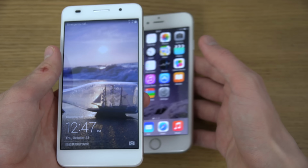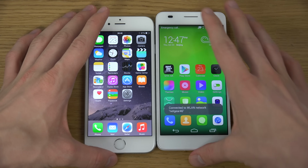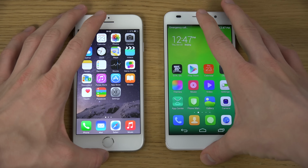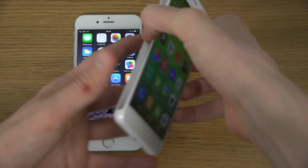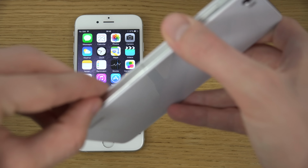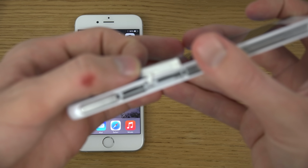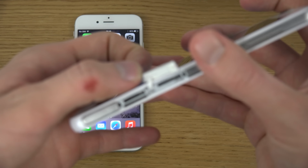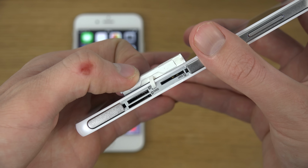So let's just check them out here. You get Android, of course, versus iOS 8, iOS 8.1 latest. You have a pretty cool thing on the Huawei phone also, where you will be able to use dual SIM. You can put in two SIM cards there, pretty nice.